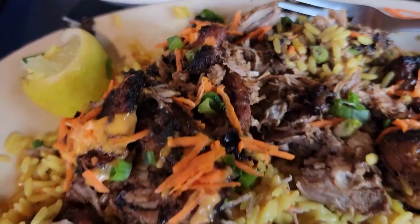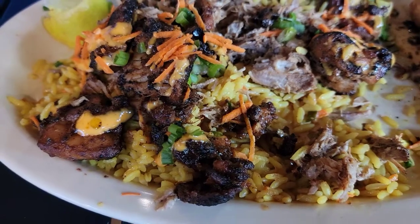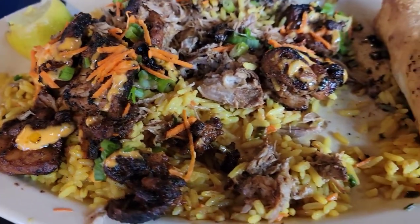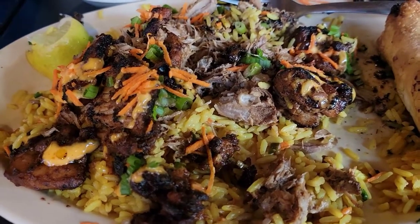I've tried all three meats now. They are all fantastic. You absolutely cannot go wrong no matter what you order from here. Food was just absolutely amazing.